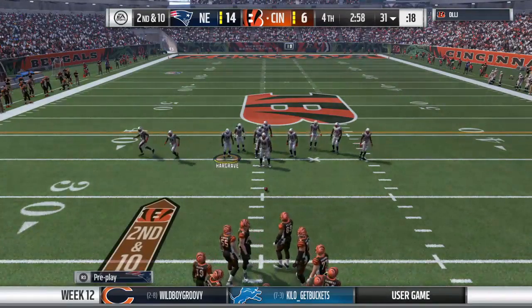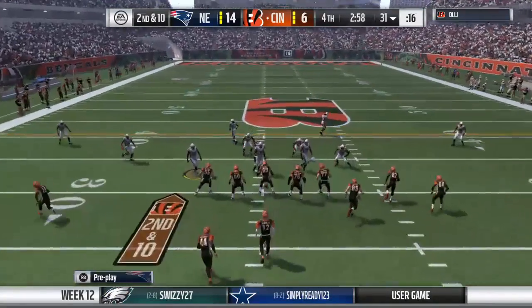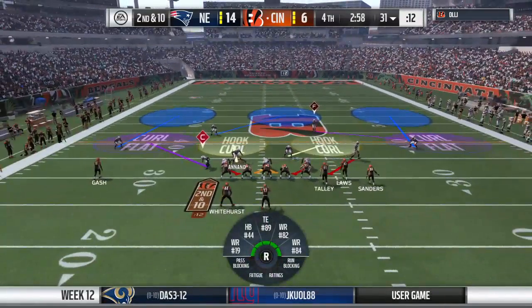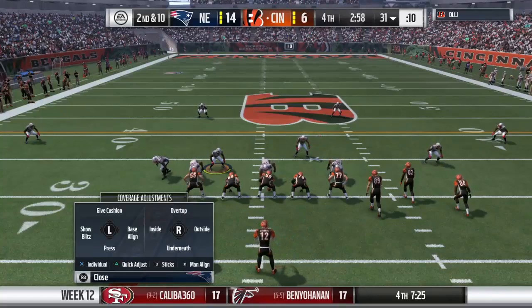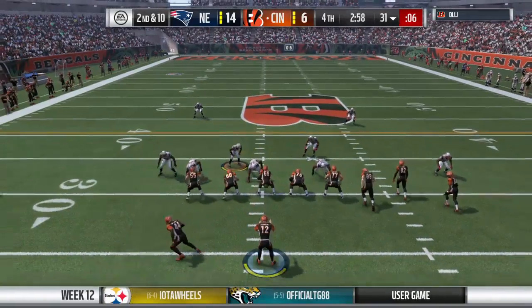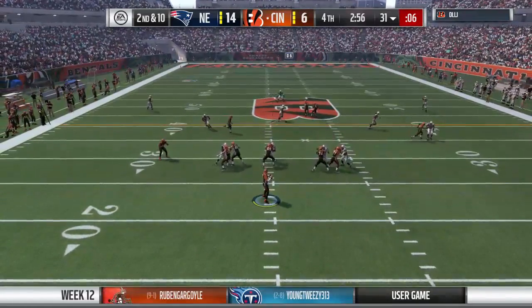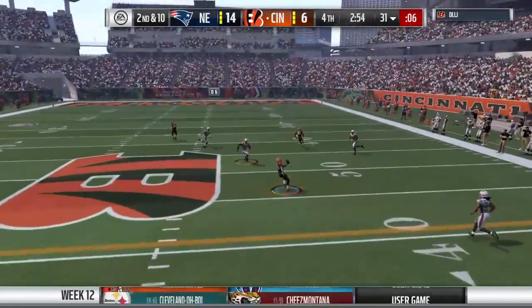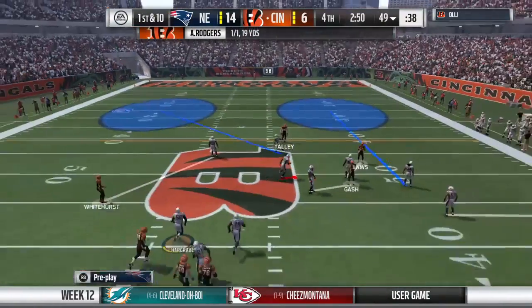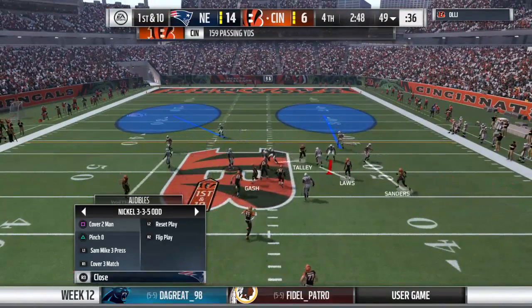Time starting to run out here in the fourth. This defense just trying to keep the offense off the board and preserve this potential victory. Looking to jam the receivers at the line here. Press coverage look defensively. First throw now for the backup Rodgers. Wide open receiver, complete. 19 yards that time for number 19.